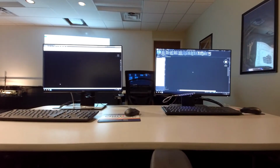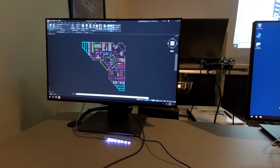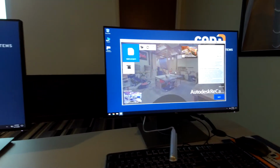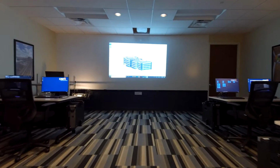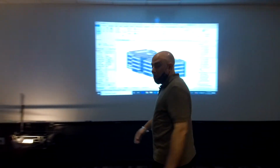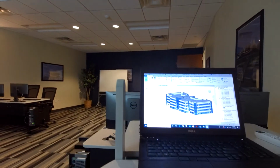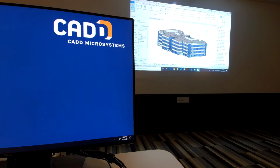So our training rooms have nice, comfortable, brand new chairs that we bought, brand new equipment. I am one of the instructors here at CADD Microsystems, so this is my lectern here where I start to do the instruction. So you can see the screen.